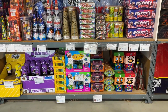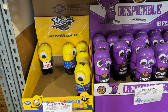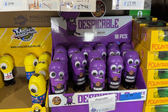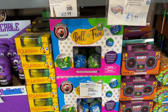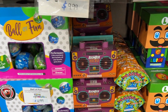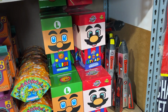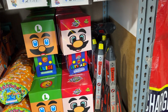Now down here is what Jason is calling the toy box this year. So we have Friends Forever from Miracle, which is similar to the Kevin fountain, but there's 4 different minions. Despicable, the Ducky fountain from Fox Fireworks, which is new this year. Ball of Fun from Dominator, which is a great assortment for the kids. The Boombox Hero fountain from Hot, which we just got in. Peacock fountain, and then Mario and Luigi. And then the Nova 16 rocket from Maddox, which is another fountain.